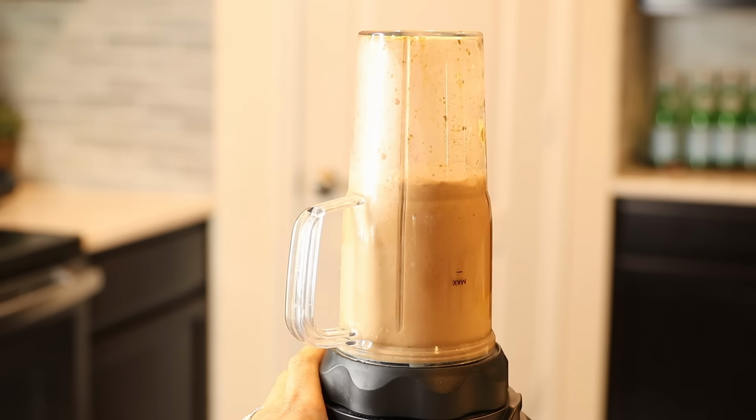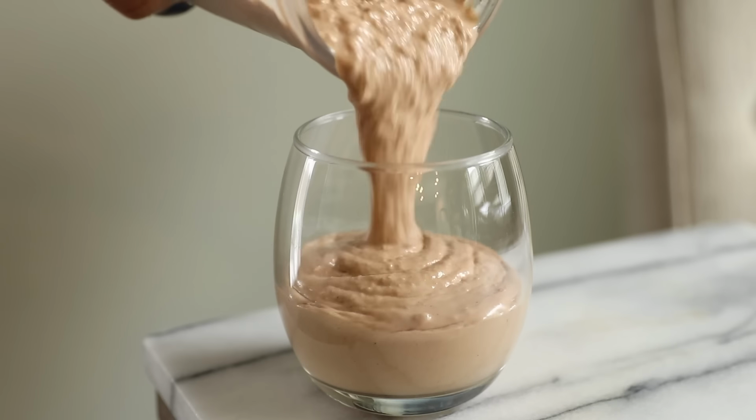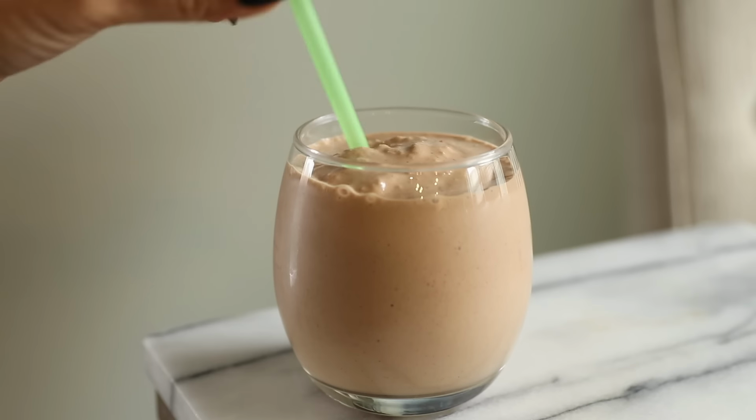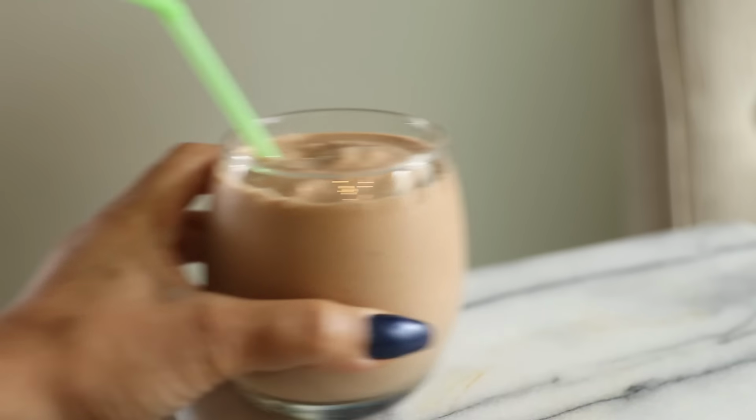And the shake turned out to be everything I ever wanted, and it went really well with the pizza. So I was super satisfied and very full after this. So that's all I had on Tuesday.